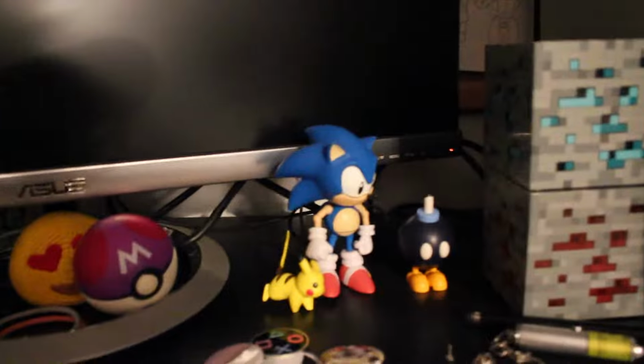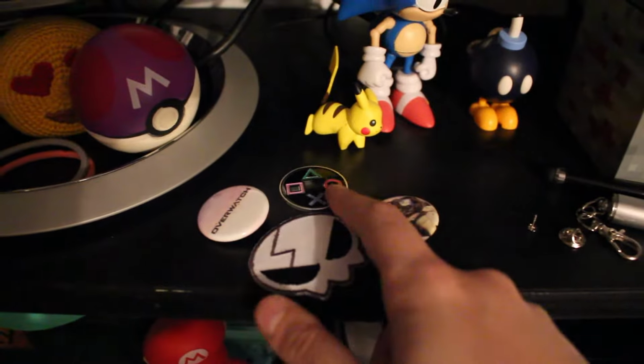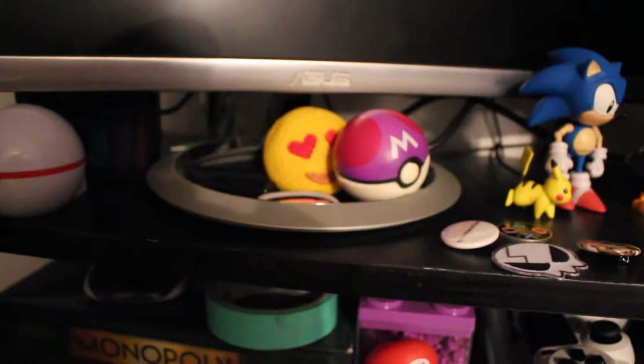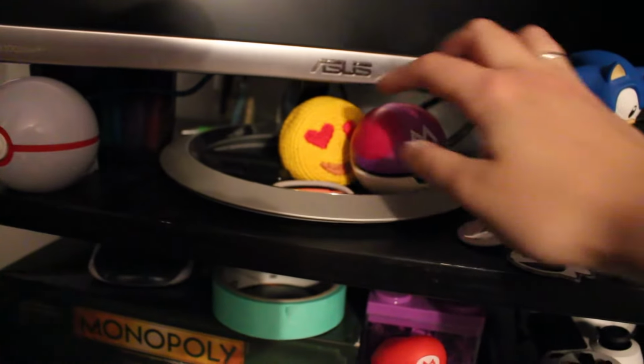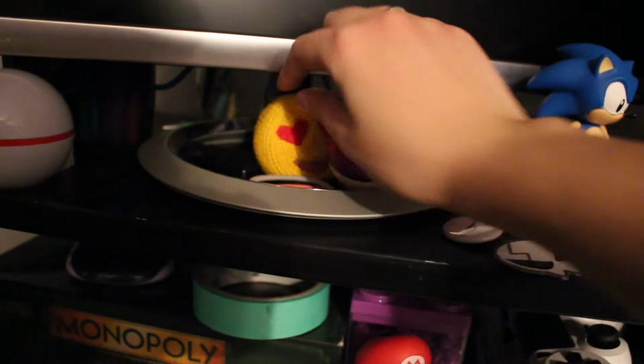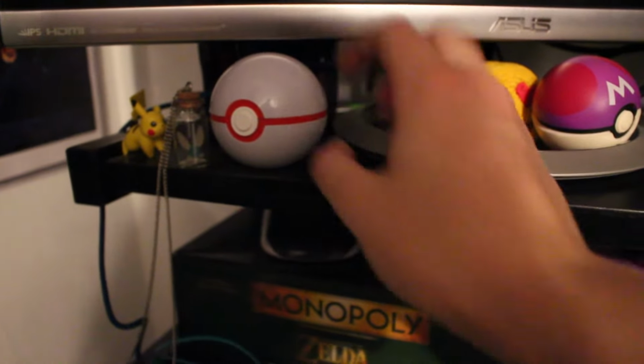Next to that, I have just this little bomb from Mario, a little Sonic figure, and then these pins that my sister got for me, but this is just from Gurren Lagann, Overwatch, and then PlayStation, and then Winston. Over here, nothing too extravagant. I do have a Master Ball, and then just this little heart emoji hacky sack, and then some ponytail holders. And then over here, back there is just what I hold my pens and pencils in.